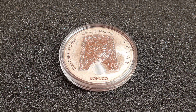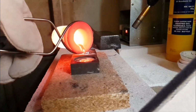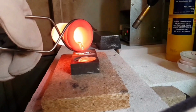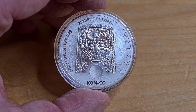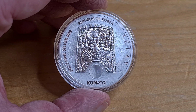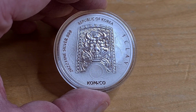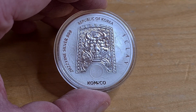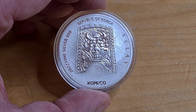So here we go. Let's find out all about this 2022 coin, shall we? So here we are, 2022, the South Korea or Komsco mint, Zin Tigris, however you want to pronounce it. It has a limited mintage of just 30,000 and it is the 6th coin to be released by Komsco.